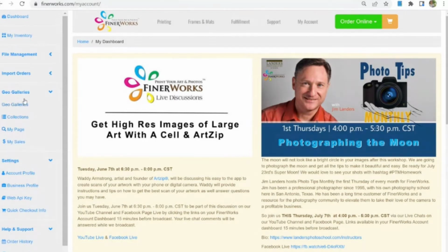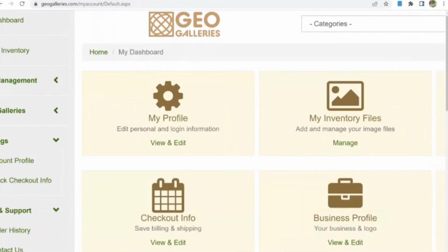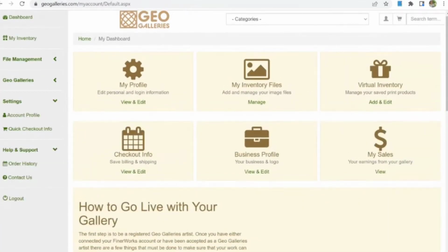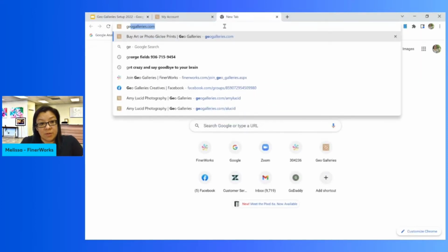But if you go ahead and click on Geo Galleries, you're going to notice it's going to look pretty much the same, except right up at the top, the logo has changed, right? And on your tab, the Geo Gallery icon is now available. Now we're going to get into what you got to do to set up. You got to have your artist page. So let's take a look really quick again at Geo Galleries here.